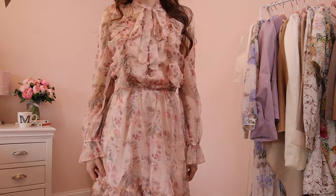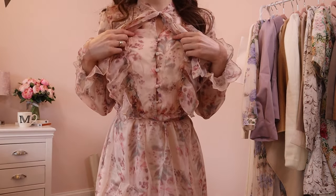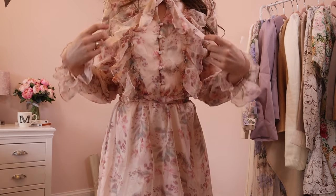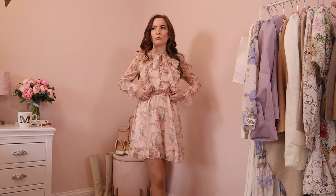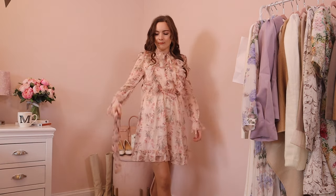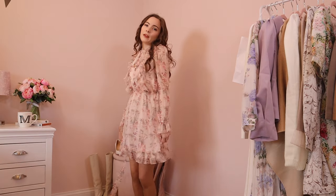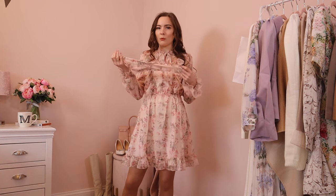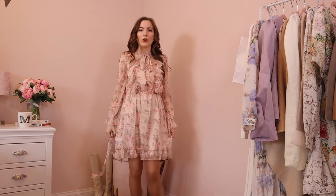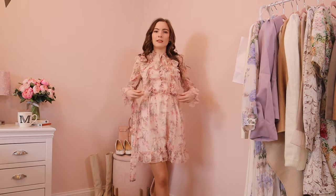It's got this beautiful little pussy bow up here, which just adds that extra feminine detail. And I love that the buttons are covered with the same fabric. I always think that makes a dress look quite expensive. It did come with this extra bit of fabric that I'm not sure what it's for, but the dress is really, really comfy because it's got this elasticated waist, so you could wear it without this. It wasn't pictured on the website, so I'm not really sure what it's for, but you can wear it without, and it still looks really nice.